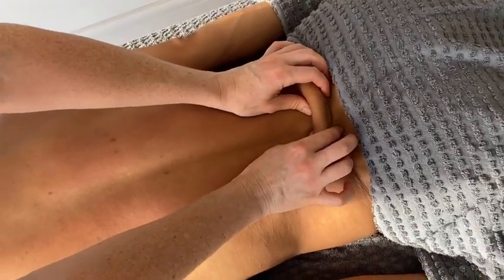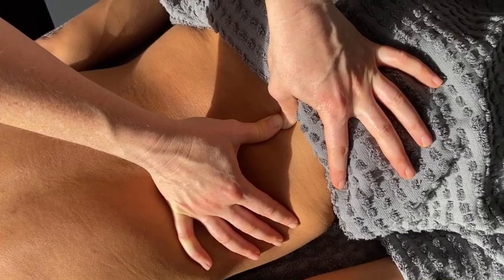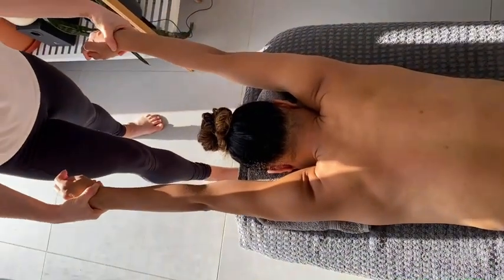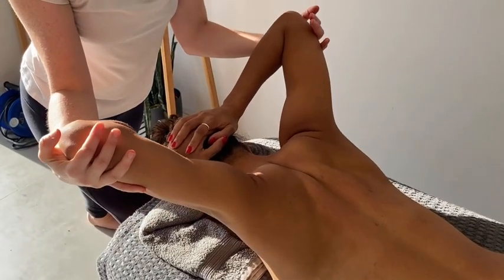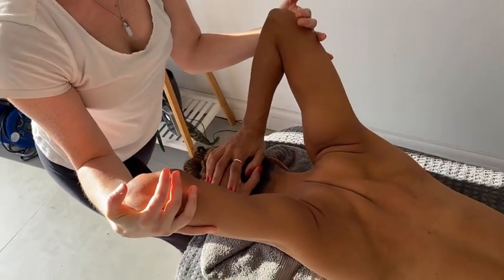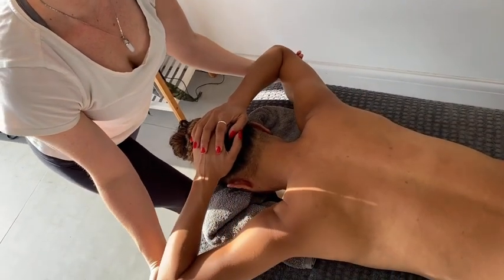This is again more direct work, using thumb on thumb pressure to gently stretch into the lower back. And you might actually stretch the arms a little bit or wherever you're working on, depending on the client and what their needs are. And we'll always finish again with some more kind of grounding work.